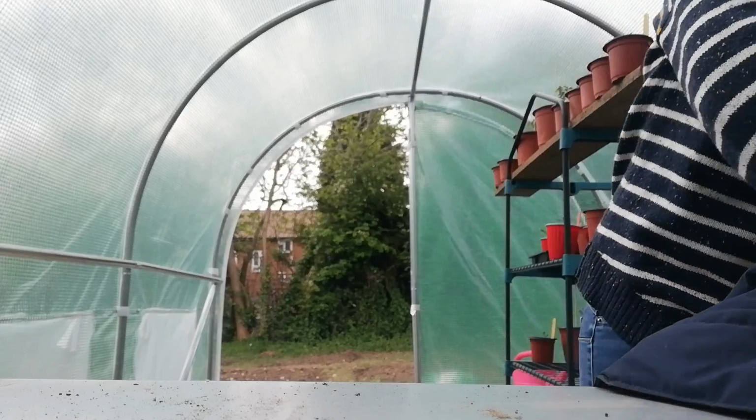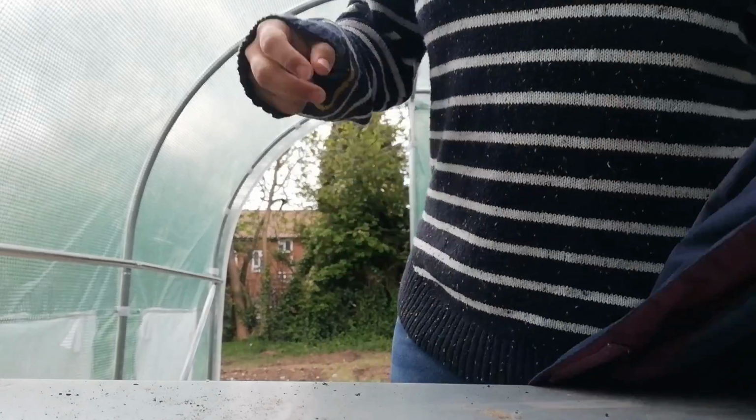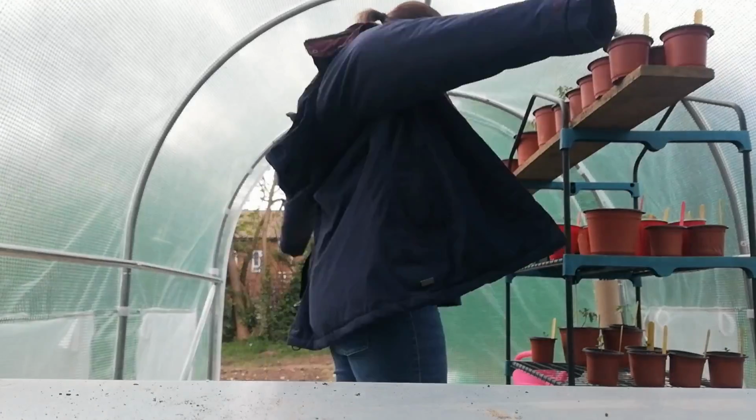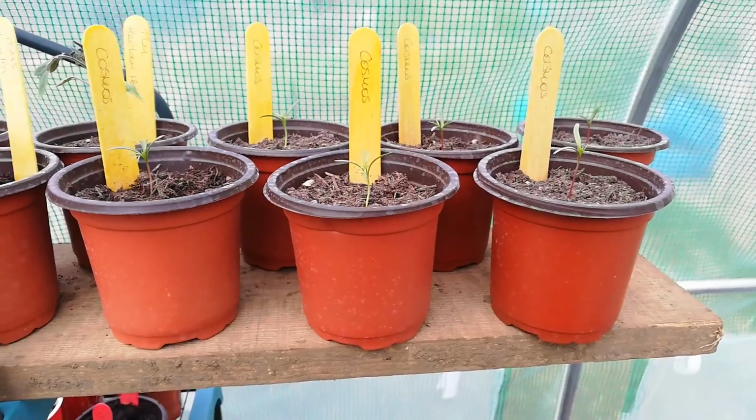So, went to the plot on Saturday. As you can see, it's a little bit chilly, so I wrapped up, made sure I had appropriate clothes on, and then got to work. So we started out by checking out what is growing at the minute.